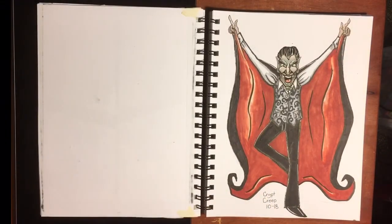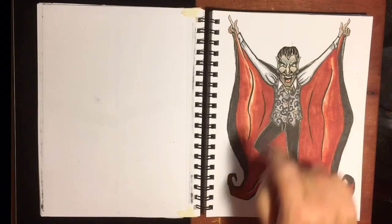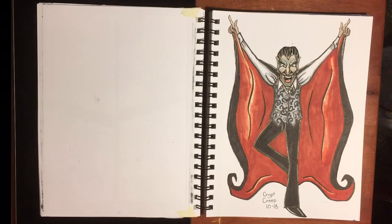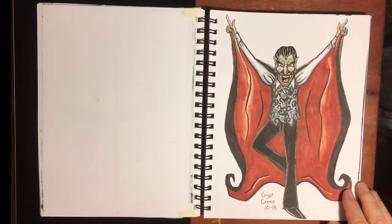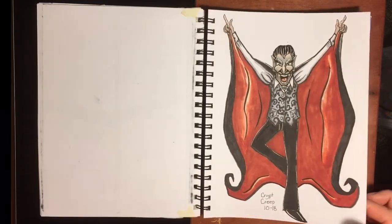Here's October 18th, Crypt Creep, and this one is mostly chameleon markers. I also bought some cheap knockoff Copics from Michaels, which was a mistake. They did not hold up well. I ended up buying Copic markers for real, but I still like the way this guy came out. I really like that I got some different colors worked into the skin to try and make him look a little more ghoulish and that sort of thing.